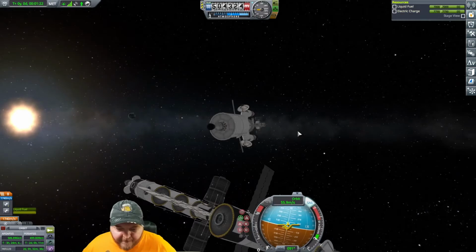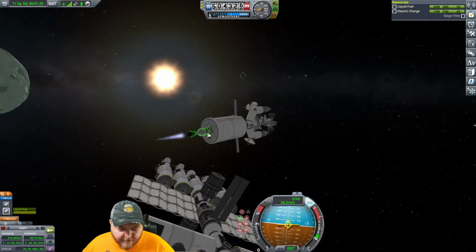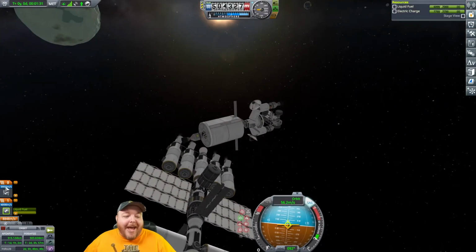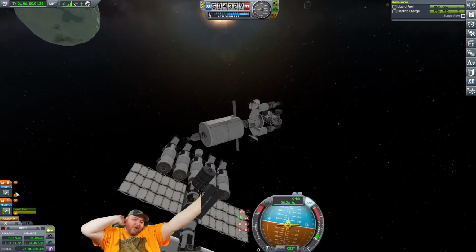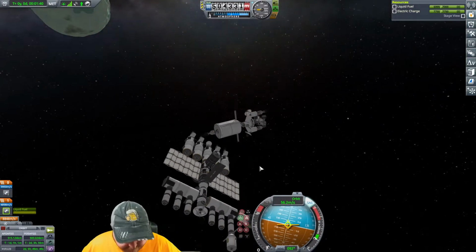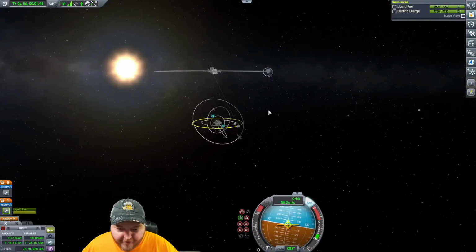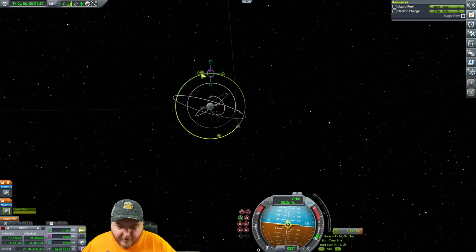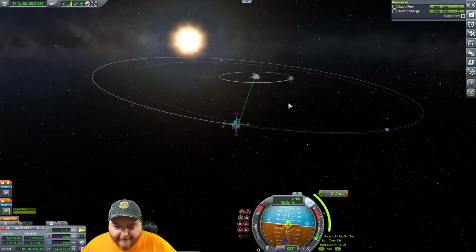Hey, look, it's Kerbal. I'm going to burn out just a hair to get us away from the station. And I currently have 9,000 Delta V to get to freaking Dres. If this isn't enough, I quit. That should be way more than enough. Okay, so let's go home to freaking Kerbal again. And let's get into orbit.